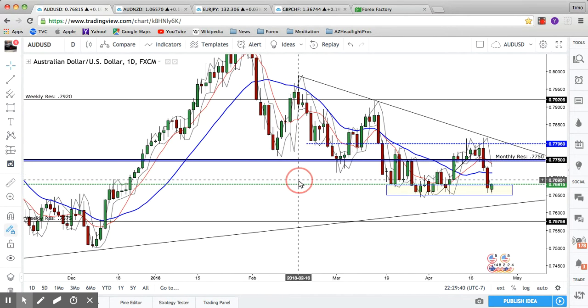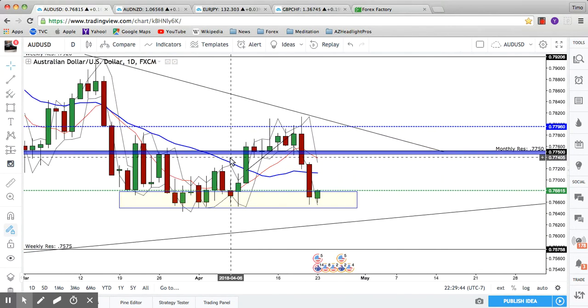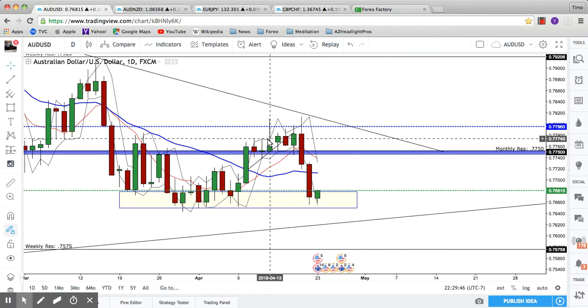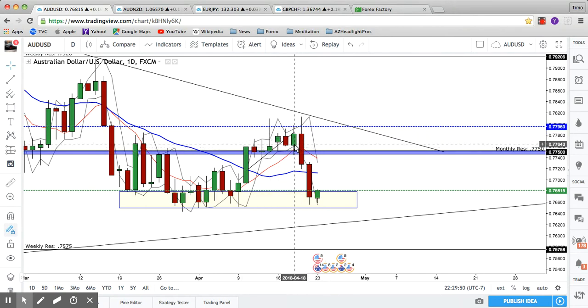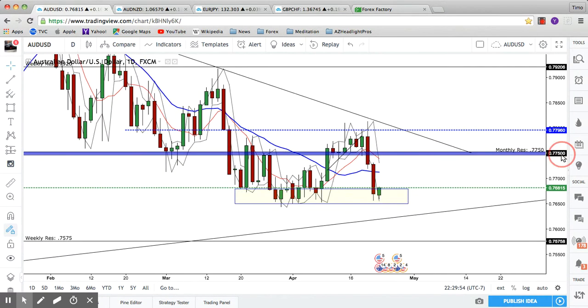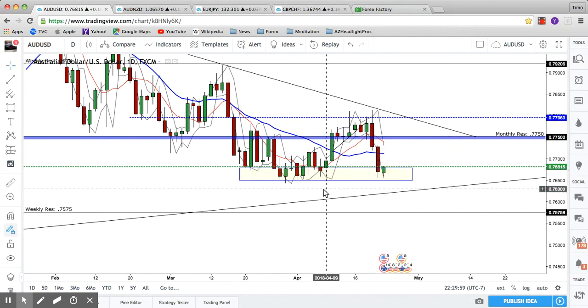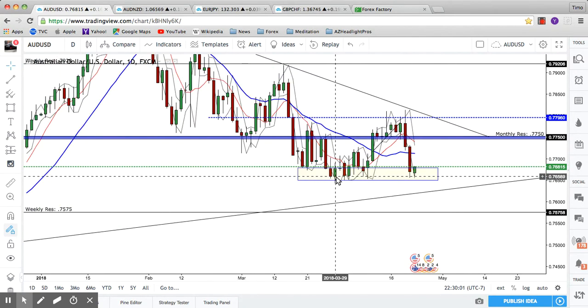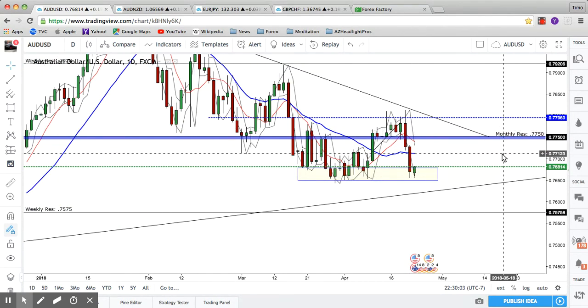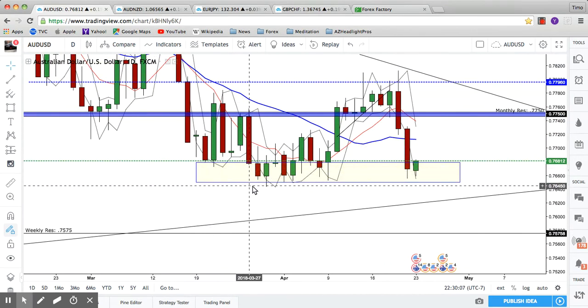So let's drop down to the daily level. As you guys see, 0.7750 did hold as a nice form of resistance as this pair consolidated for 1, 2, 3, 4, 5, 6, literally 6 days before rejecting 0.7750 on a daily level and coming back down to our nice support zone.